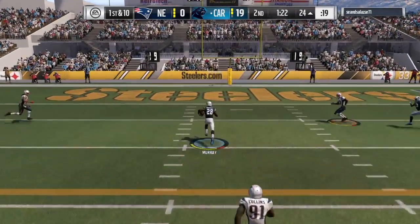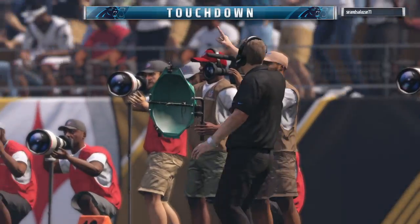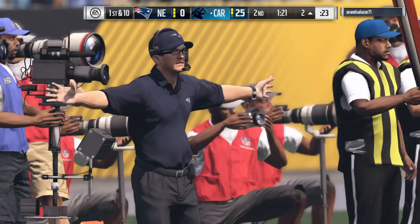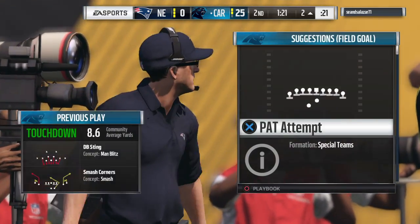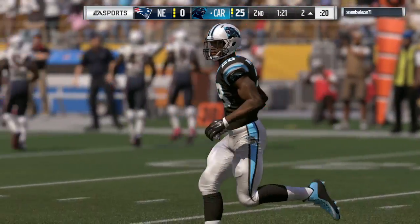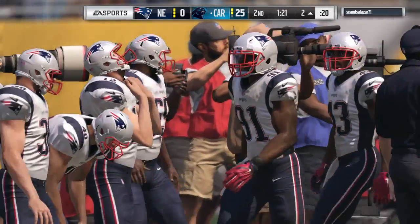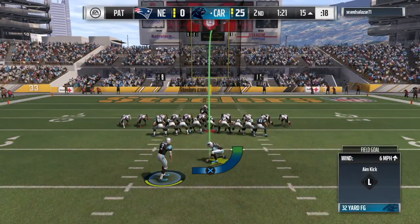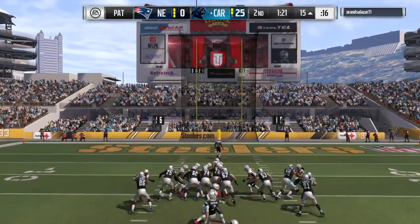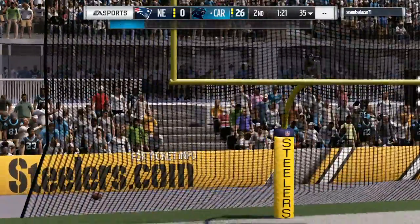Here's Newton. He's going to flip one out here to his running back. And he will take it across for a Panthers touchdown. Latavius Murray, a 24-yard touchdown. And the Panthers are able to grow their lead. Here's Hopkins now for the extra point. He missed one earlier, remember, but this time he gets it to go.